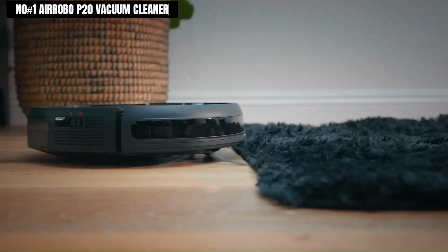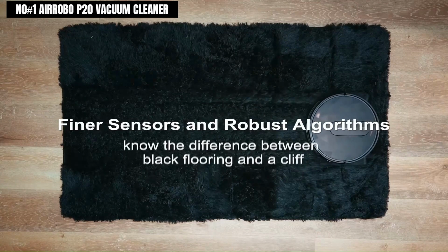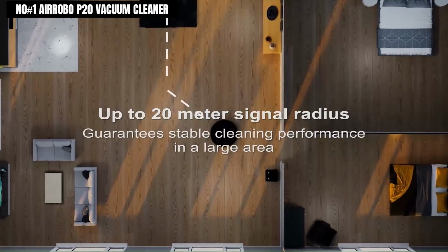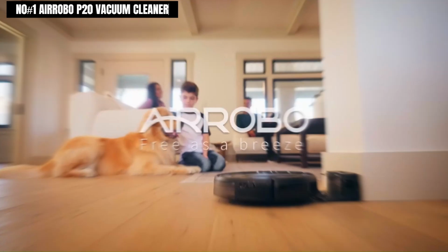Plus, enjoy peace of mind with a 12-month warranty. Experience hassle-free cleaning and a pristine home with the AOBO P20. Effortlessly maintain your home's cleanliness with this advanced cleaning solution. Say goodbye to manual vacuuming and hello to convenience.